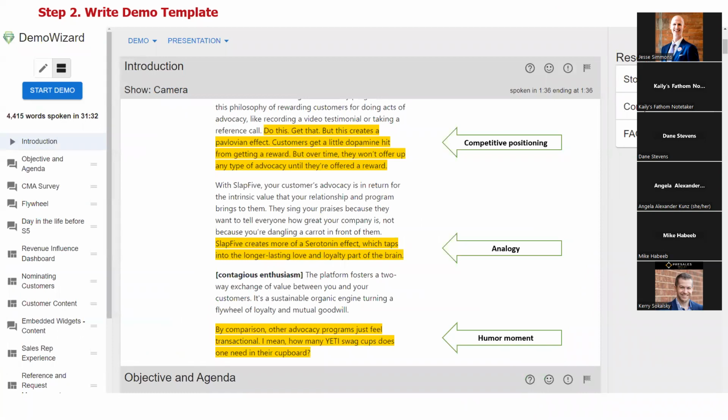So here are some examples of an introduction. This is an actual template, and this is the scripted version. Again, you can make outline versions. And here's the interesting thing about using a demo template: the more you use it, the less you need it, because you just master it. There's not a feature or a conversation that you can't have with any stakeholder. But in this case, in the introduction, we built in some competitive positioning and an analogy to drive it home and a humor moment.